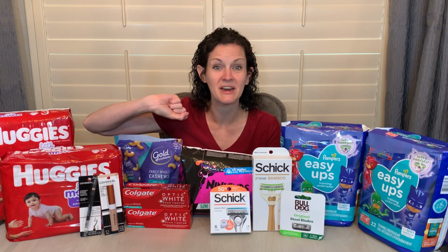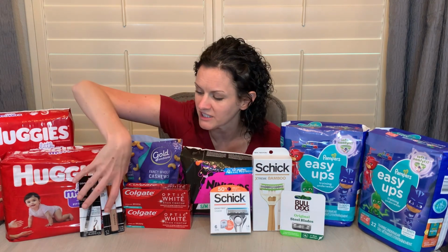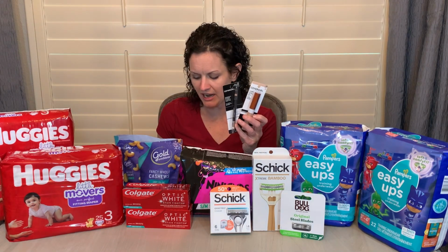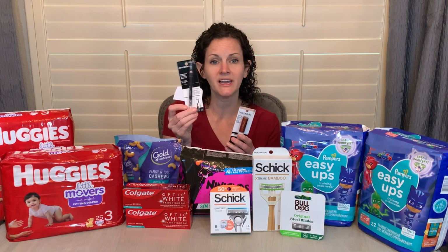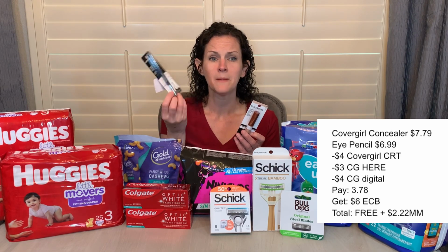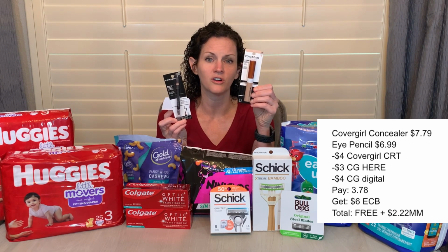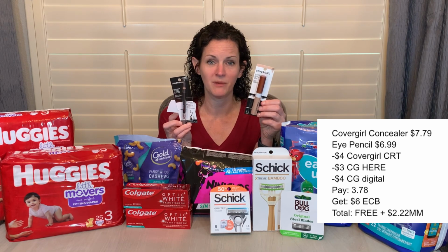Now, let me tell you about a deal you definitely want to take advantage of. Grab the products that make the most sense for you, but you can definitely score some free Covergirl makeup. So these are the 2 that I bought. I bought the eye pencil, the Perfect Blend. This is a little bit more expensive than like the eyebrow pencils, but this is something that I would use. So this is $6.99. I then grabbed the Covergirl concealer. I also used this. This is $7.79 in my store.